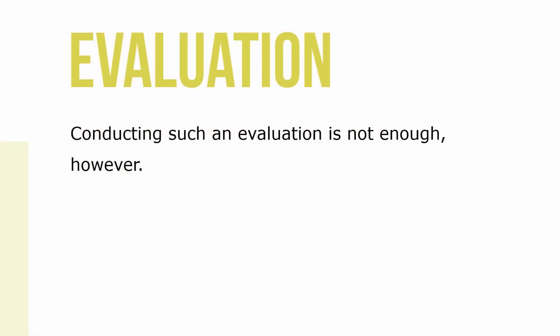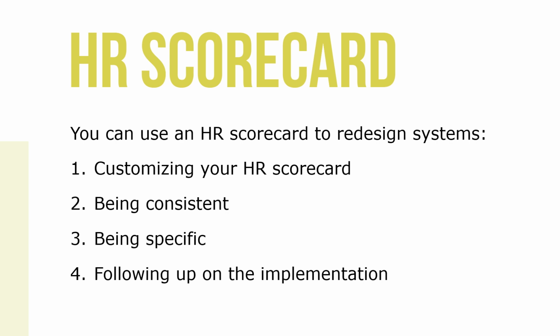Conducting such an evaluation is not enough, however. You must also think about what to do with the information you acquire during the evaluation. Often, this involves reassessing and redesigning the practices you use to manage your employees so they contribute more to your organization's competitive advantage. An HR scorecard is also an excellent starting point for redesigning how you manage your employees.